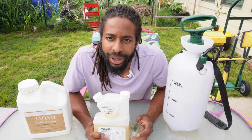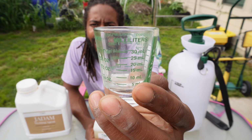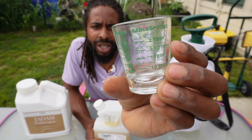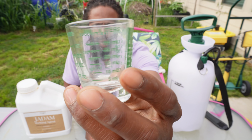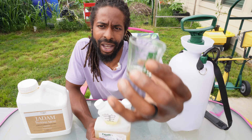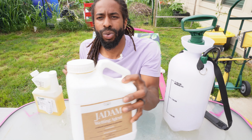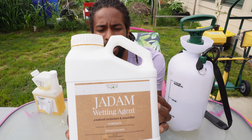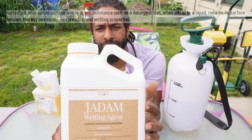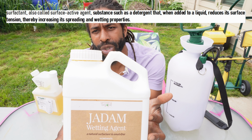So before we talk about the application rate, I wanted to show you this nifty little shot glass that I have here. It's not a shot glass for taking shots, but it has your different measurements on it, your tablespoons, your teaspoons, your ounces, your milliliters. It has all your standard measurements on it. That's what we're going to be using today to show you the measurement of what we're going to be applying, which is the Pyganic. I also wanted to show you this Jadam wetting agent. Honestly, this is just an alternate form of using dish soap or another surfactant, which helps water spread and coat the leaves when you're applying a foliar spray of any kind.